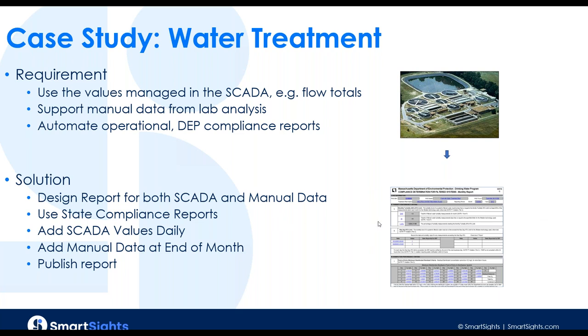So if we know certain points like flow and turbidity are being measured from the SCADA system, they can be automated onto the government form. If other parts of the form, such as chemical additions, are more manual in nature, they can be filled out using XLReporter's data entry forms. And at the end of the month, the report is completely generated using a combination of those two data sources.